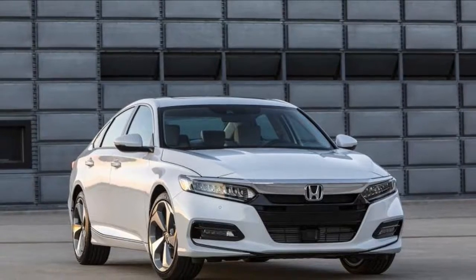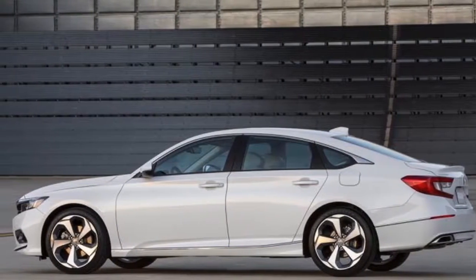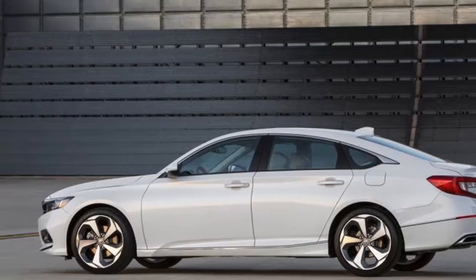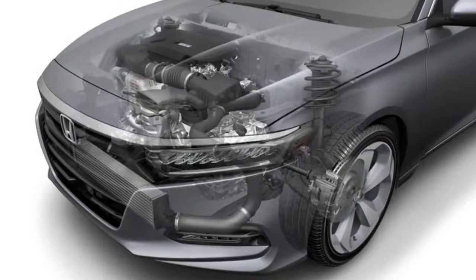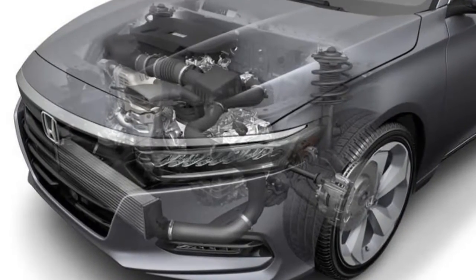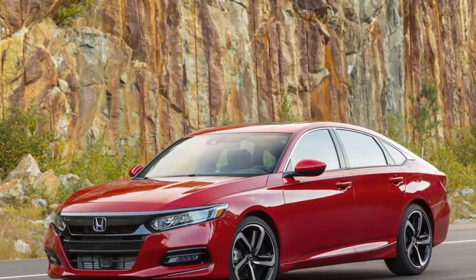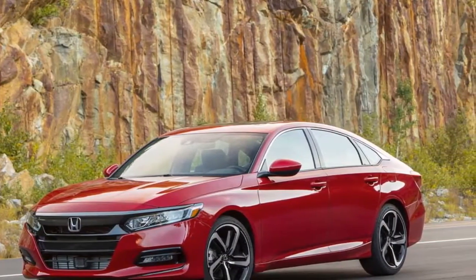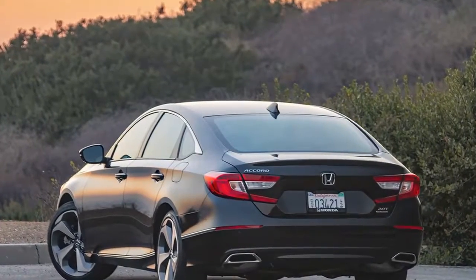The collision mitigation braking system enables the car to both sense and brake in the event of an unavoidable collision ahead. Cameras on the outside of the vehicle can sense markers on the road, helping you keep it between the mustard and the mayo. With all the standard safety features of the Accord, the 2018 model essentially helps drive the car for you.